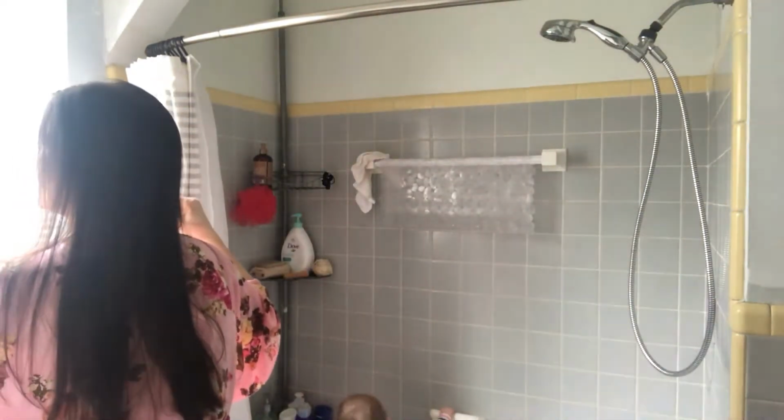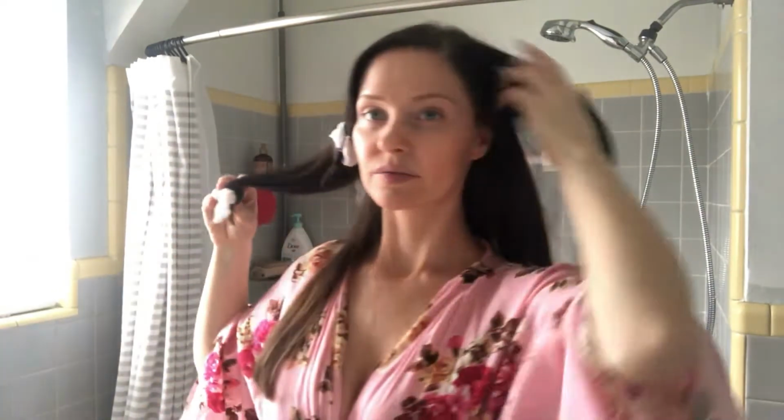I'm going to get a little more light in here. Okay, so it looks a little bit big. I try to keep them roughly the same size, but it doesn't matter too much. It's just the smaller ones will have a little bit more curl. This pregnancy out of breath thing is so funny. I always sound like I've just done a marathon.